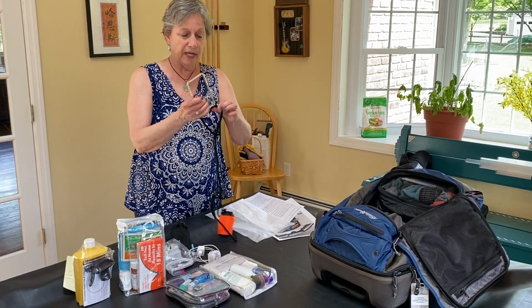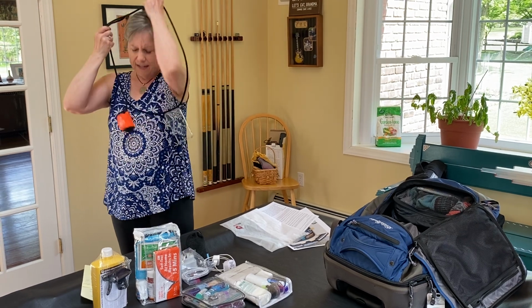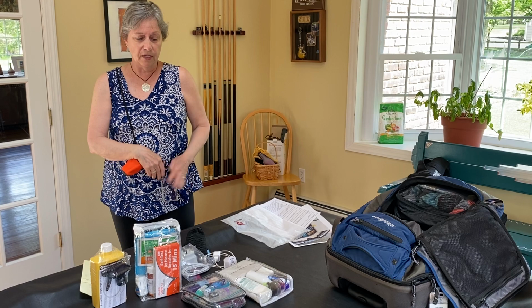So I have this for my iPhone. It stays around my neck, so I can have my iPhone handy if I wanted to do something here.